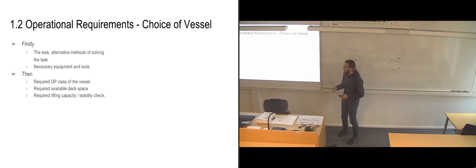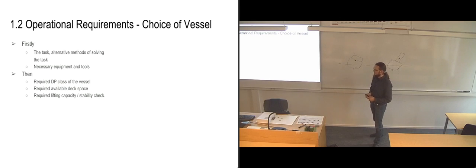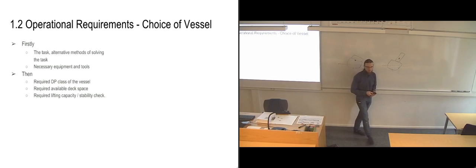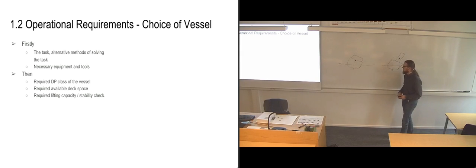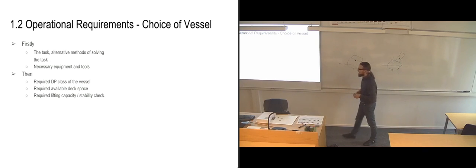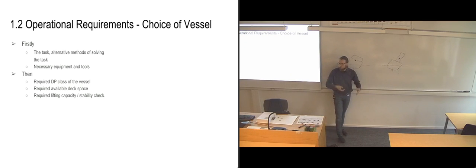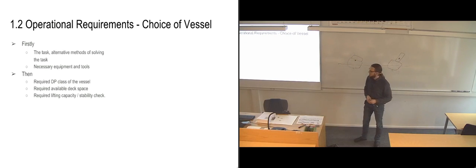Even though our one crane is capable of lifting the module, if we need two in order to stabilize it during the lift, then we won't get anywhere with just one. And that's where the stability check comes into play, both with regards to the stability of the vessel, if you're getting too tall stuff on deck, but also with regards to stability during lifting, so that you're going to have it safe enough.